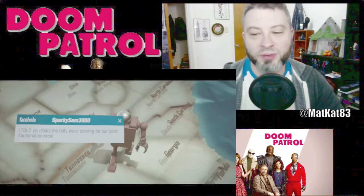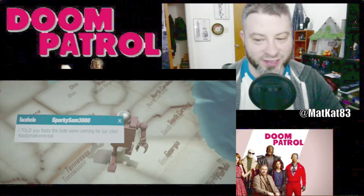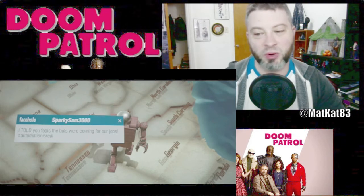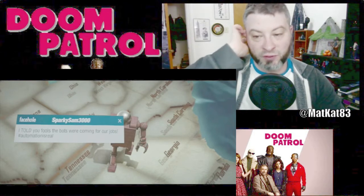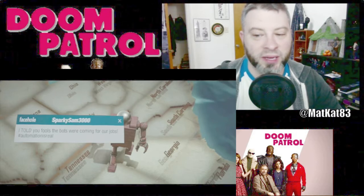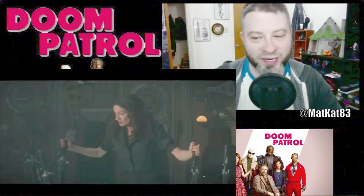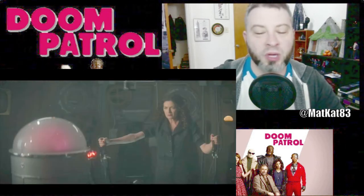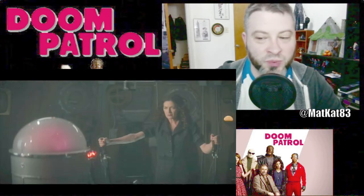So then the robot, they do this map thing right here, and they do like tweets and stuff. And I thought this was kind of funny, but it's just going from Florida to Virginia. It's walking through this stuff, but people are tweeting. I thought that was funny. And then finally, because she was all like, we're going back to the Doom Manor where I can take out Rita.